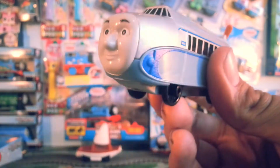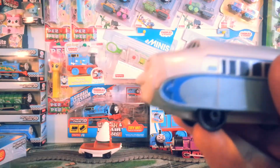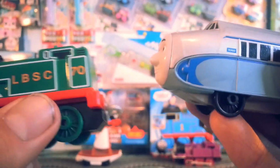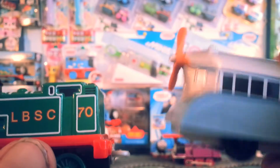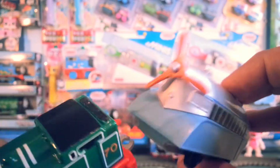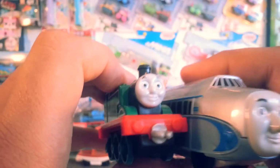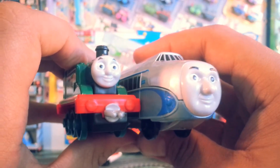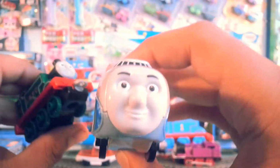It's actually quite heavy. If I could point out some disadvantages, it's the fact that Hugo doesn't have any couplings. So he can't couple with any of the Thomas & Friends Adventures stock. There's no coupling on the front, and there's no coupling on the back, though there is space there where they could have incorporated a coupling there. So I don't know why they didn't, but it's quite stupid that Hugo doesn't have any way of connecting with any of the other Thomas & Friends Adventures. I can understand that for road vehicles, but for engines, they should all connect, and unfortunately this cannot connect to this.